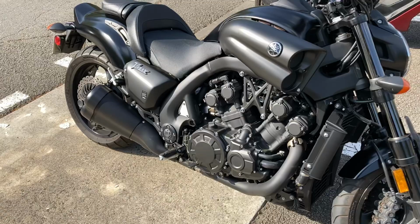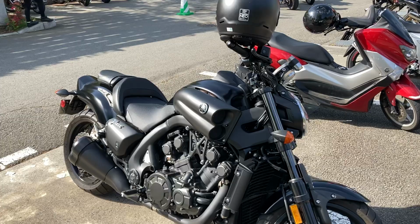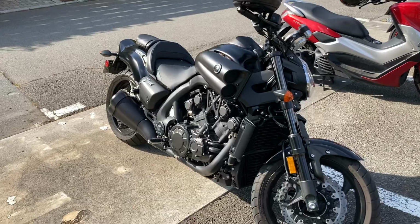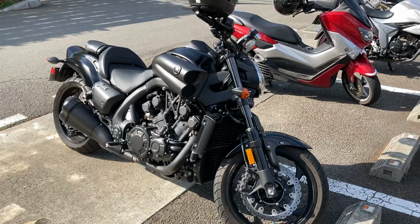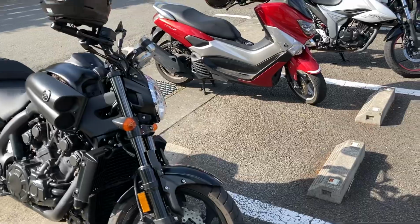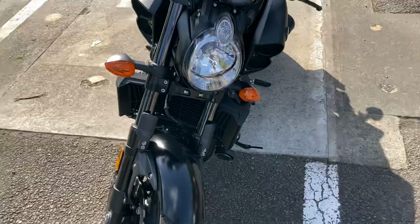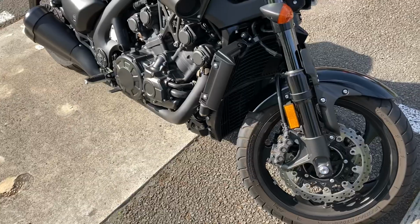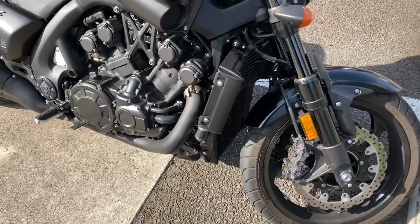I don't even know if they still make it. Can't see any new ones for sale in Japan. I don't think this was actually made for the Japanese market, so they do this weird re-import thing. They're made in Japan, they're exported, and then they re-import them for locals who want to buy them. It's quite a hefty radiator there, sort of like a double section radiator.